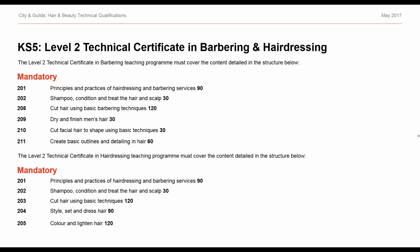So you could have your barbering apprentices and your full-time learners in one class, and your schemes of work and lesson plans would be exactly the same, but how you would be delivering, how you'd be assessing them at the end would be slightly different. So you've got your principles and practice again. This is your consultation, health and safety, aftercare. Shampoo and condition, cut hair using basic barbering techniques, dry and finish men's hair, cut facial hair, and create basic outlines.